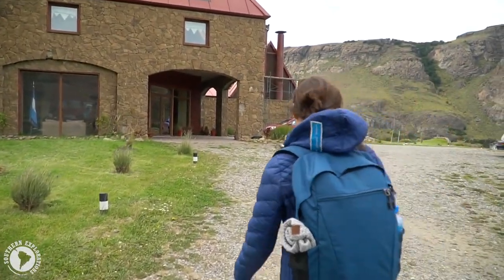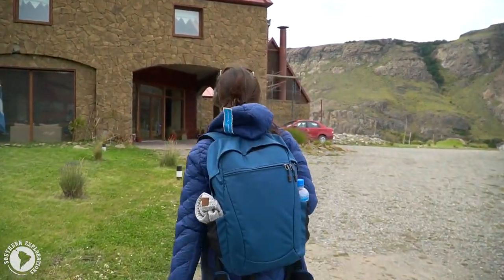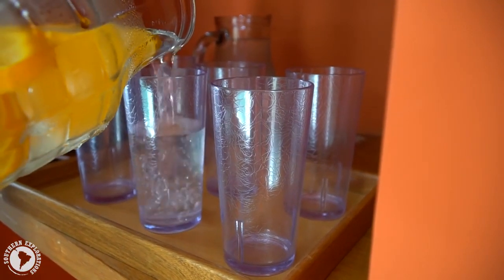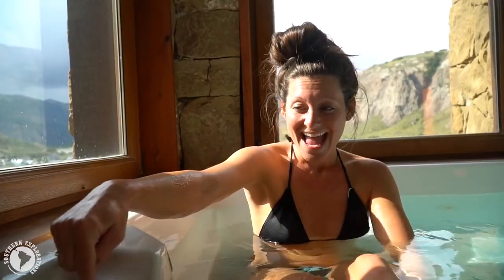We got back at 5 p.m. and having started at 8:30 a.m., we were exhausted. So we ended the day with the best way we could think of, hot tub with a view.